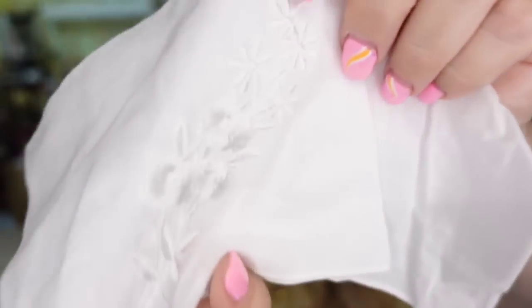And then we have a really pretty embroidered handkerchief here. This one sold for $11.88. I paid $1, so it's about a $9 profit, and it sold in about 3 months.